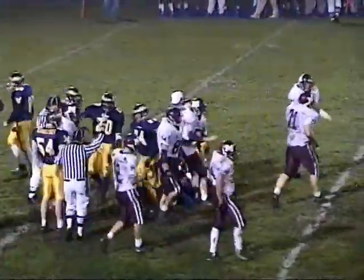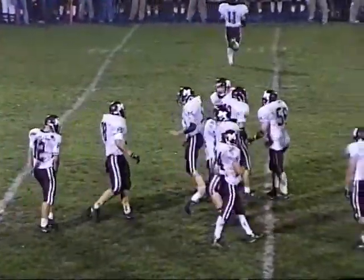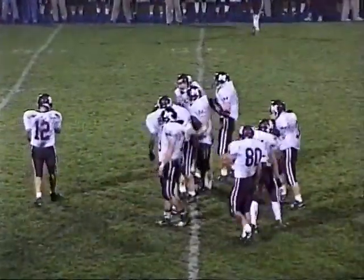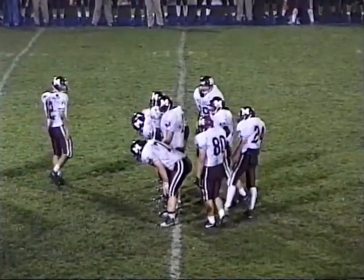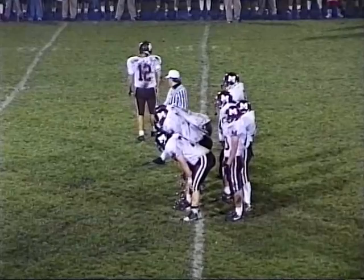Initial contact made by the Eagles' Julio Alvarado, also in there, Justin McKay, the leading tackler for the Eagles this season. So far, the Eagles are stopping that first man that hits the line of attack, Mike, but the second man through the hole, there's a big hole behind him.